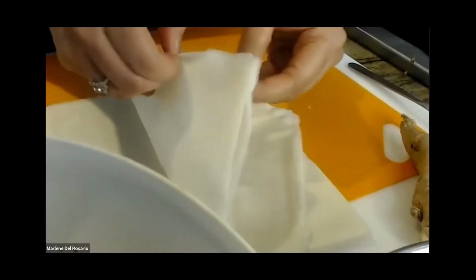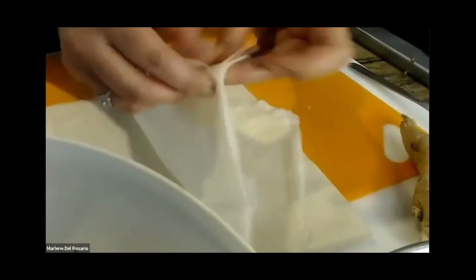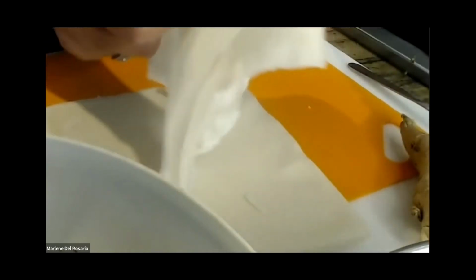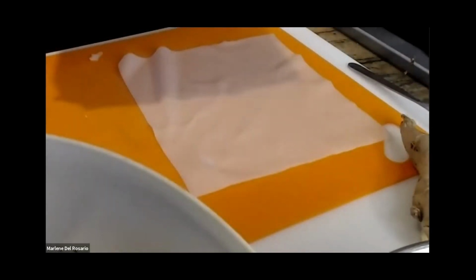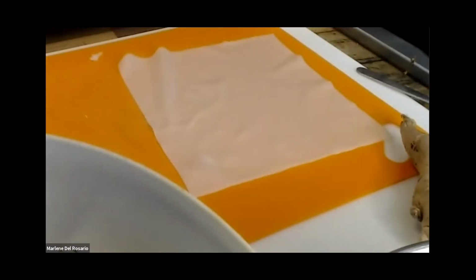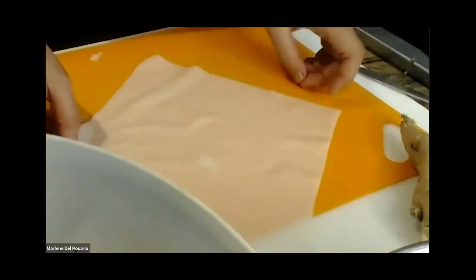This is not anywhere near as delicate as phyllo, but you still have to be careful when you're peeling it because you can tear it. And they also dry out, so while you're working on one, cover the rest. You can tear this if you're not careful, but it's not really hard. Just be a little bit gentle with it. Cover it with a rag or a dishcloth like this until you need the next piece. Okay, let me fix this a little bit. All right.